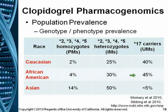So one question that you could pose to your students at this point is, based on the prevalence of these CYP2C19 phenotypes and what we've just gone over with the pharmacokinetics of clopidogrel, which population would be predicted to be at greatest risk for reduced clopidogrel response? And the answer here would be Asians. They have a higher prevalence of the poor and intermediate metabolizer phenotypes and the lowest prevalence of the ultra-rapid metabolizer phenotype. And in combination, what this means is that they may have decreased production of the active thiol metabolite of clopidogrel and therefore be more likely to have decreased response to the drug.